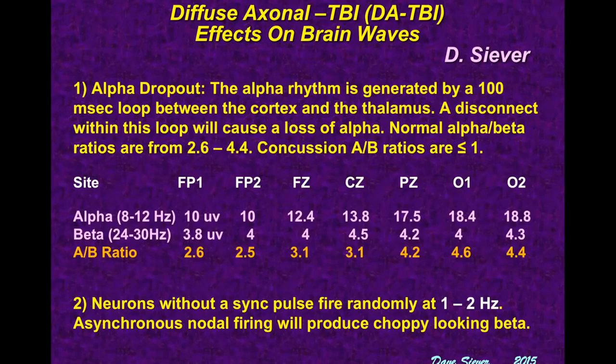Now, when we get into this, we also need to know about alpha waves, because alpha waves are lost during the course of a lot of concussions that are diffuse axonal in nature, but also of a thalamocortical disconnect. Alpha waves are always lost, whether there's a diffuse axonal injury or not.